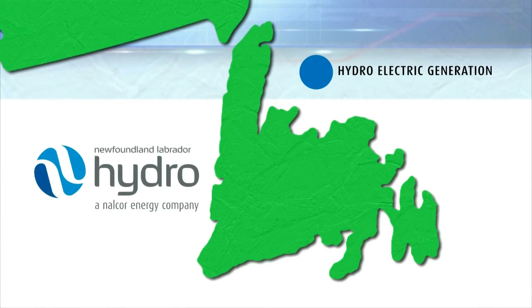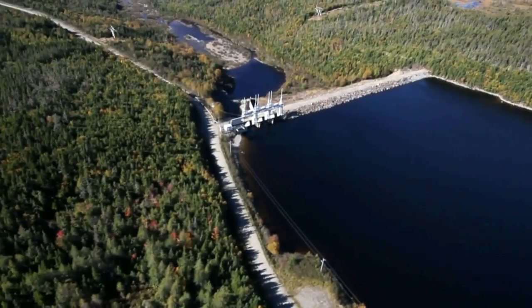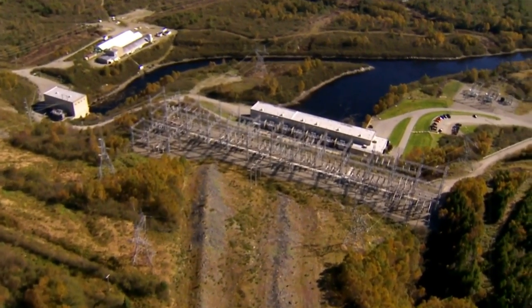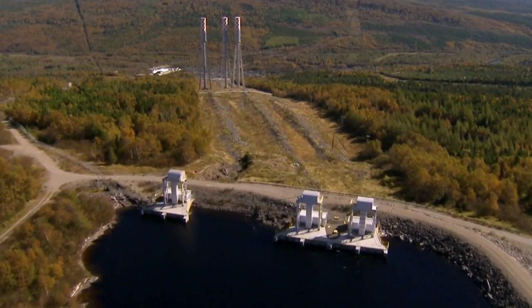Newfoundland and Labrador Hydro operates 9 hydroelectric generating plants on the island of Newfoundland. Hydroelectricity is a way of producing power by diverting flowing water to a power plant. Using clean, renewable water, these plants are able to produce over 85% of the province's total electricity generation.